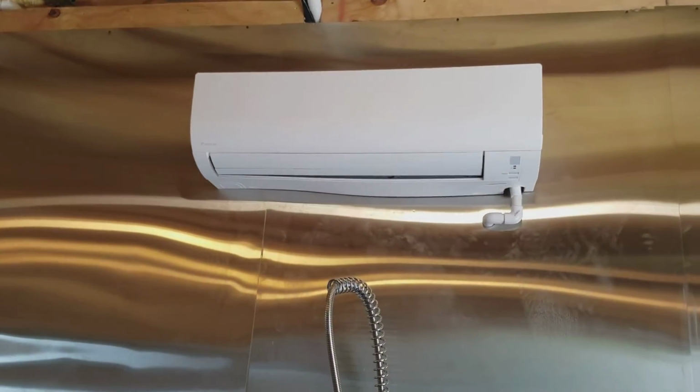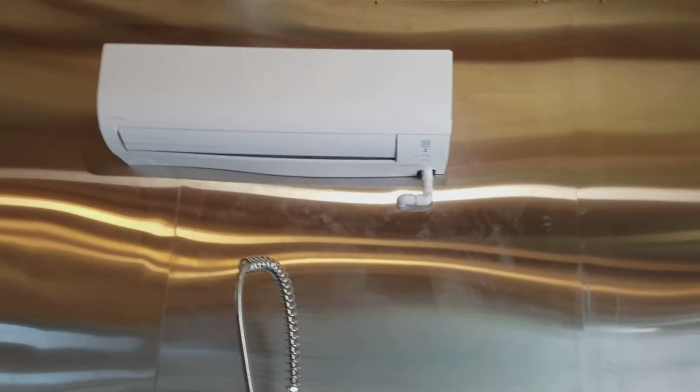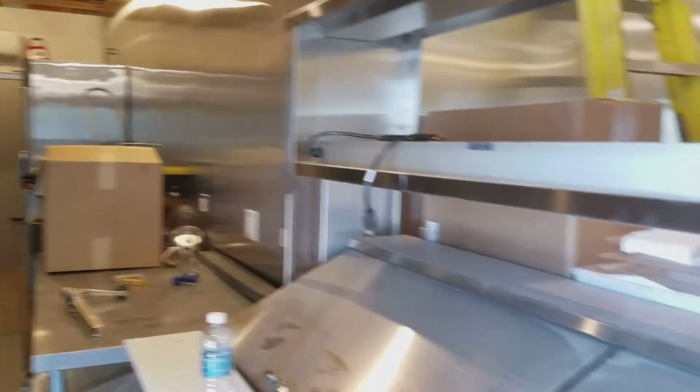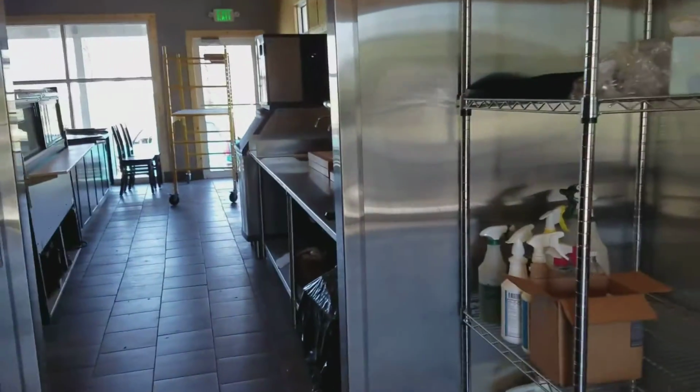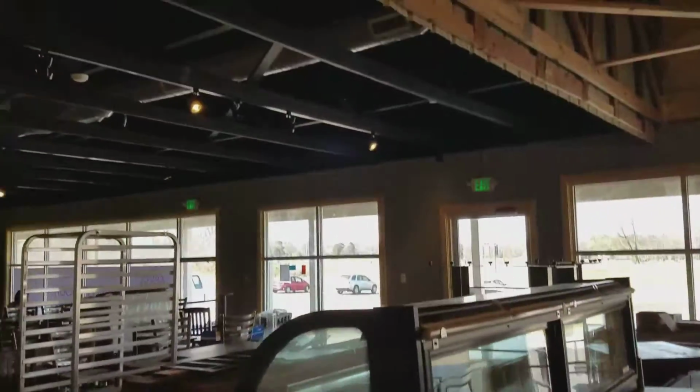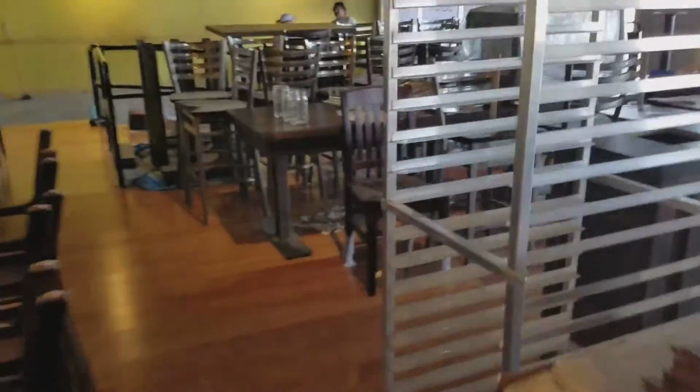Of course, we used those little package mini splits. We got one on both sides of the kitchen to do air conditioning back here, and then we've got the large unit up front, which actually does the supplying of fresh air and all that other stuff.